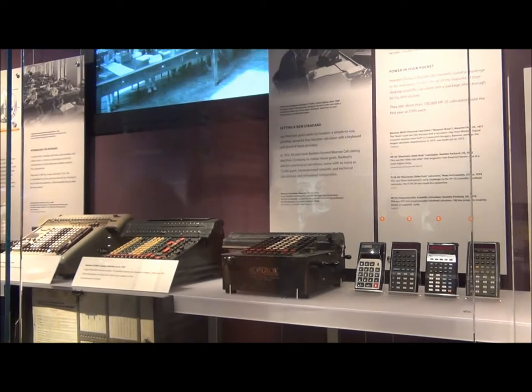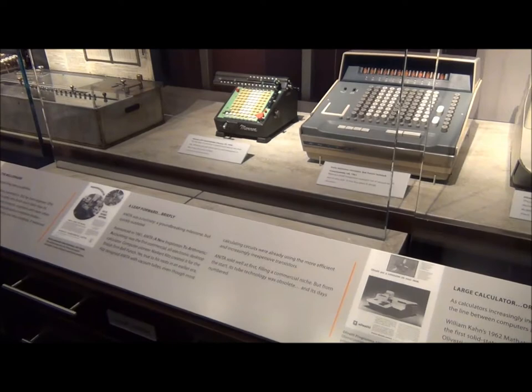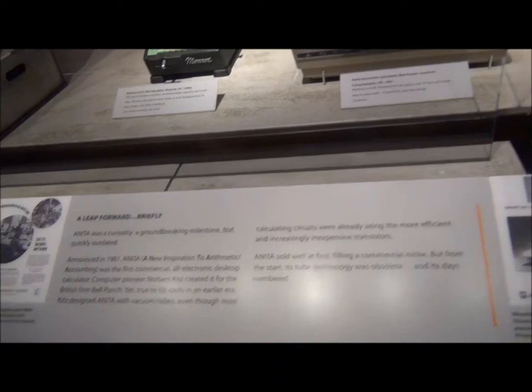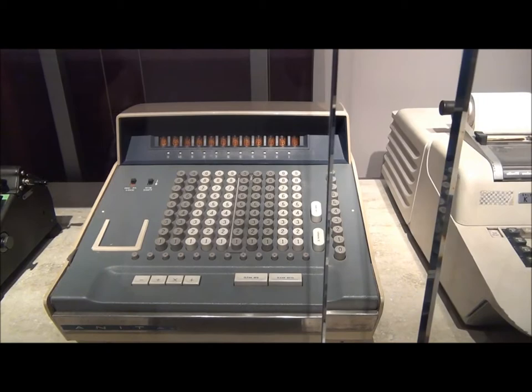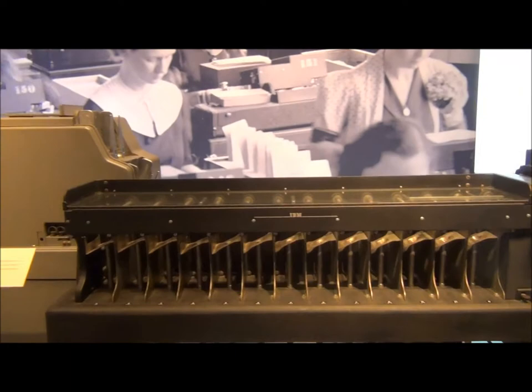1932. Anita, a new inspiration to arithmetic accounting. This one here. Looks good. Take that to school? In my pocket? What's this one? The millionaire. You see these little gears? And that reminds me of the Type 80 card sorter, 1925. Pretty secretaries.